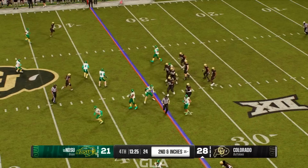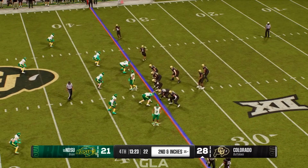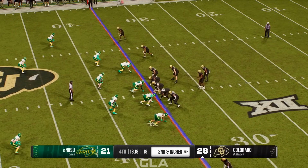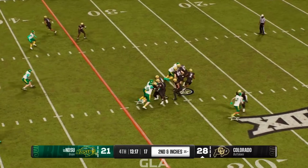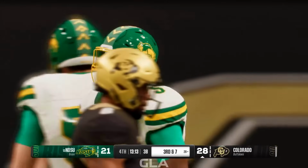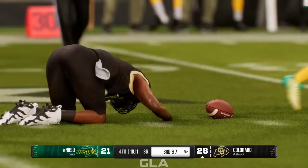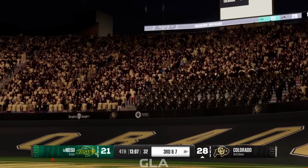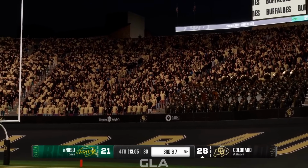And you see, once he has it, he's got some wiggle, he's got some shake, makes some defenders miss, and gets up the field. Looking downfield, it's Sanders. And he can't escape, and down he goes. The defense has had some bad stuff happen to them today, but one bright spot for them has been the pass rush. They've shown the ability to get after the opposing quarterback.